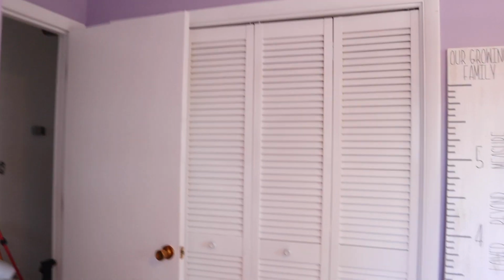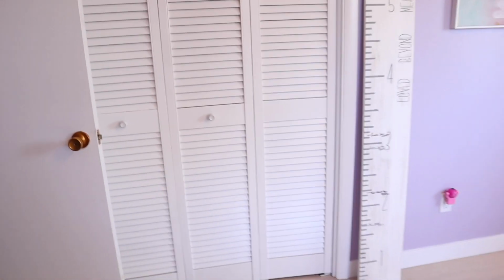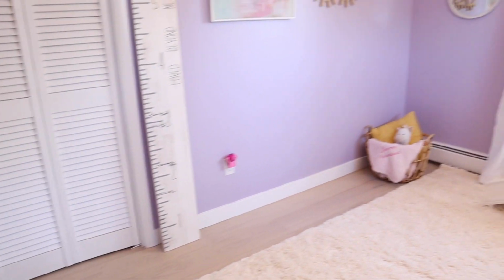John got the closet doors up. So I will be doing a closet organization video at some point.